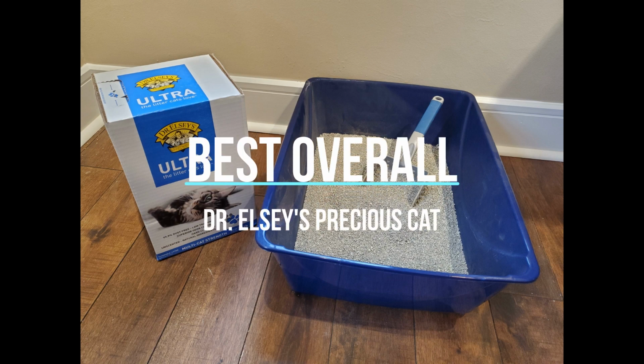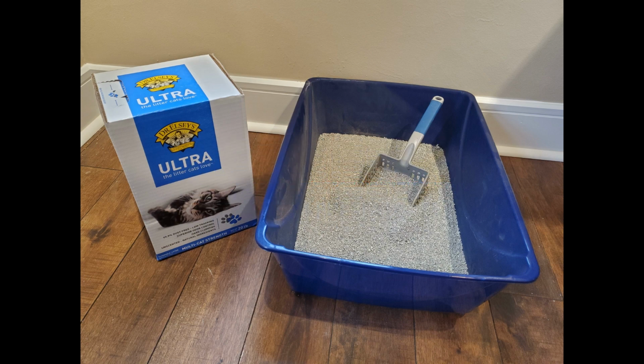My top pick for the best affordable cat litter overall is Dr. Elsie's Precious Cat Ultra Premium Clumping Clay Litter. It's an unscented, clumping cat litter with strong odor-absorbing qualities and excellent clumping activity. I rated it 4.5 out of 5.